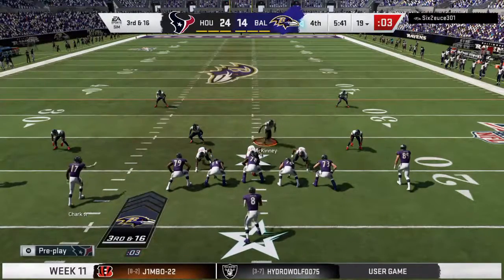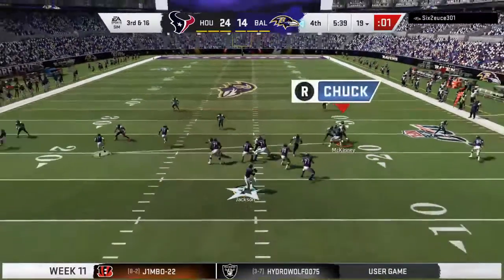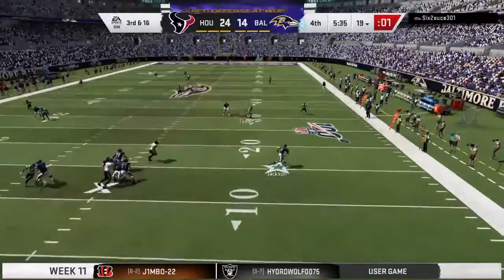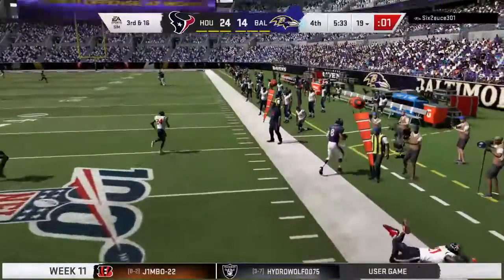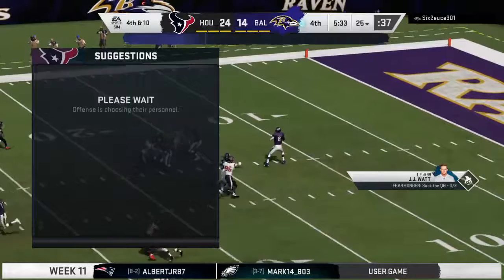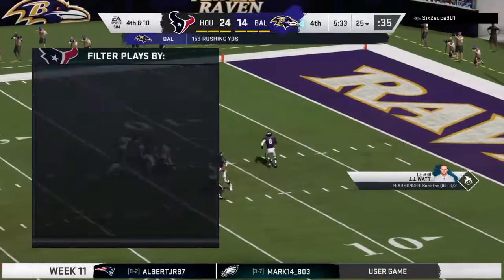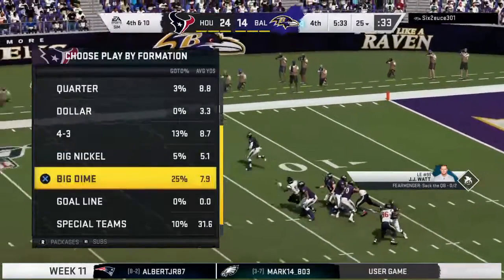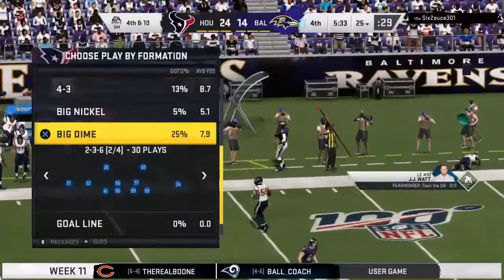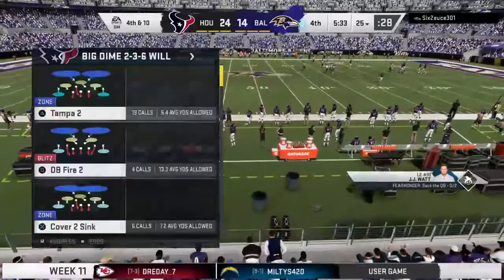Jackson from the shotgun. Escaping the pressure right. He's going to run, but he's got a long way to go. 5 yards that time out of the scramble. But now they're looking at a 4th down situation. Okay, he's not going to get the first down, but this is still a nice job of buying some time and then running to get to the sideline and get out of bounds and avoid the big hit.